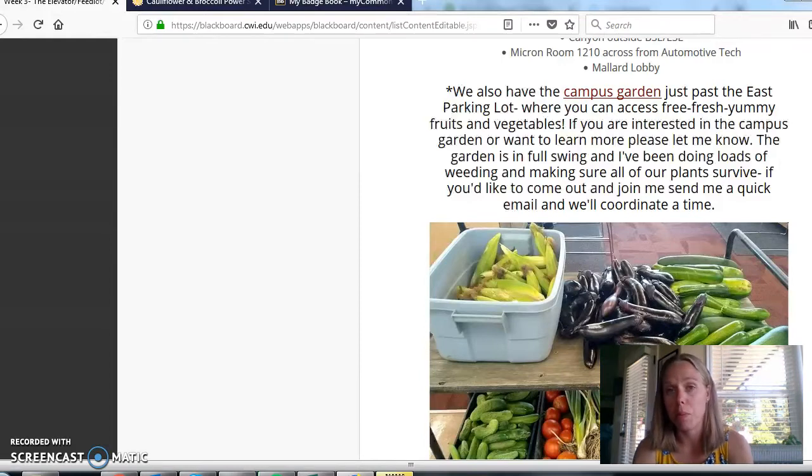We'll be planting some strawberries and some more herbs tomorrow morning, Wednesday, June 19th. So if you want to coordinate a time to come out and help, I'm normally out there on Mondays and Wednesdays from about 8:30 until noon. But I also have other students that go out on other days as well. So if you want to coordinate a time to come out and hang out in the garden with me, I would love it. It's a great way for you to be very connected with your food and have access to really fresh, great vegetables. So if you want to do that, please shoot me an email and we can coordinate a time for you to come out and help me out.